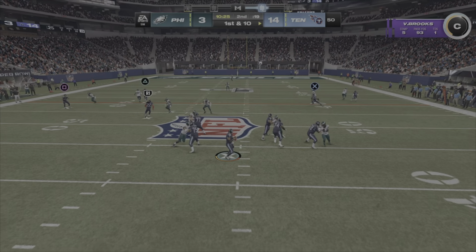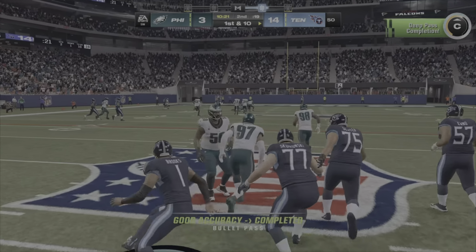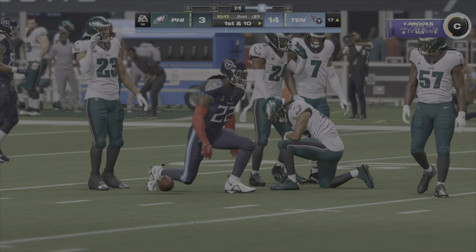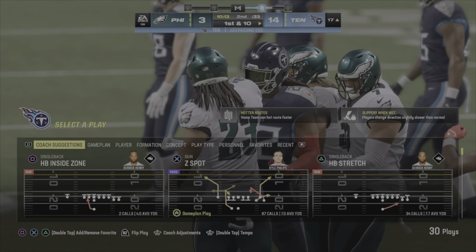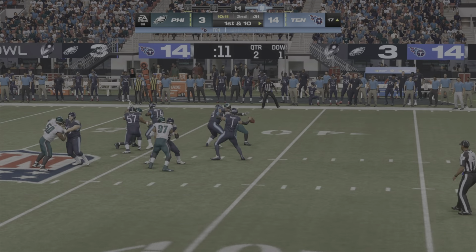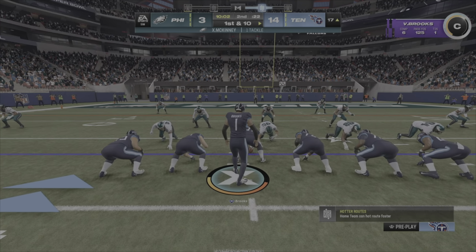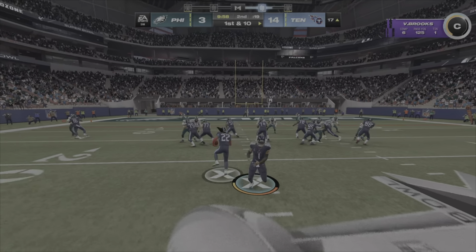From the midfield stripe, they'll look to throw. That's caught inside the 20. And he's brought down after a very nice game. Last play, they went over 20 yards. This time, they top 30. This offense is looking very comfortable here in this first half. Very relaxed, very smooth, very efficient. No wasted motions. Things are definitely going their way.